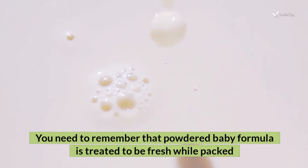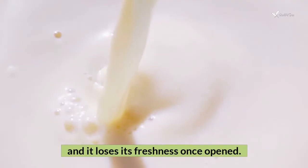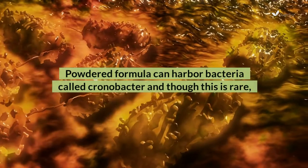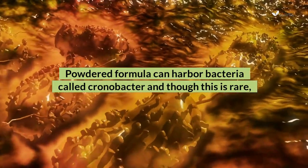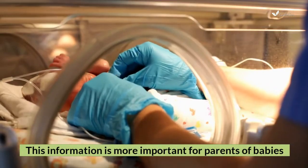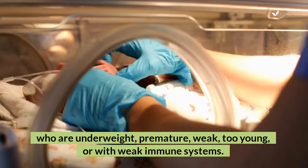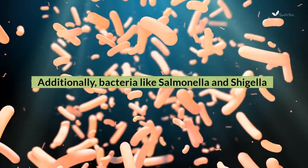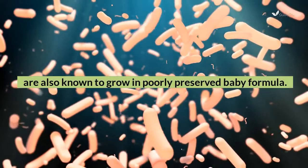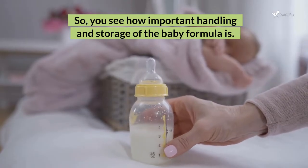You need to remember that powdered baby formula is treated to be fresh while packed, and it loses its freshness once opened. This happens more quickly after reconstitution. Powdered formula can harbor bacteria called Cronobacter, and though this is rare, you need to be aware. This information is more important for parents of babies who are underweight, premature, weak, too young, or with weak immune systems. Additionally, bacteria like Salmonella and Shigella are also known to grow in poorly preserved baby formula. So, you see how important handling and storage of the baby formula is.